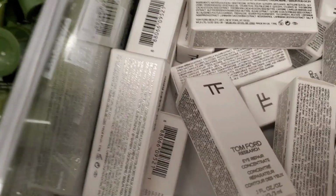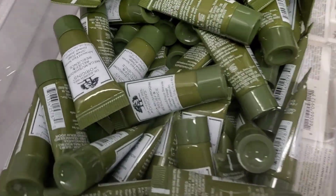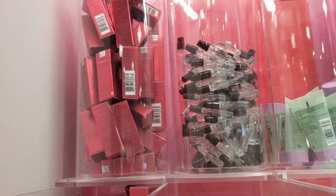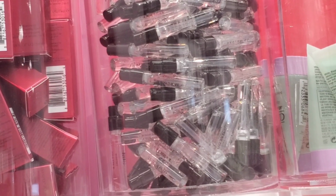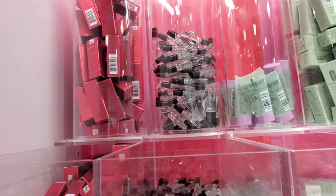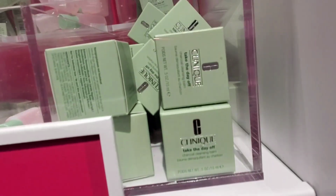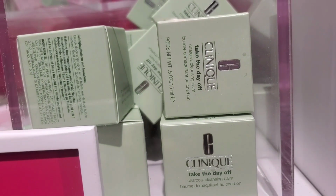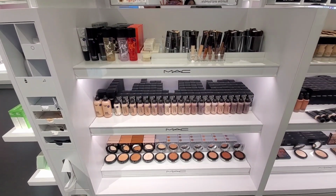This is an eye serum from them, a very little mini size. Then they had this Origins skincare product, and then a bunch of Estee Lauder. Then this perfume was part of the sale as well. Also a couple of Clinique products. These we have seen at the warehouse store as well. A lot of options to choose from for this haul. I love buying stuff from this haul. Love to try different products.